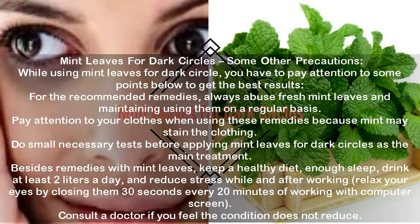Besides remedies with mint leaves, keep a healthy diet, get enough sleep, drink at least 2 liters of water a day, and reduce stress while and after working. Relax your eyes by closing them for 30 seconds every 20 minutes of working with a computer screen. Consult a doctor if you feel the condition does not reduce.